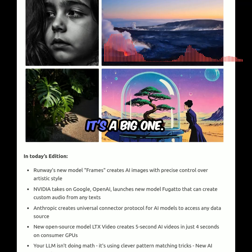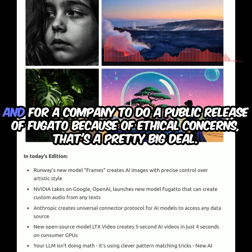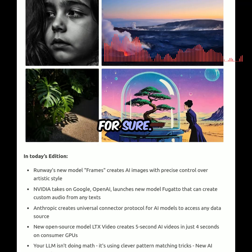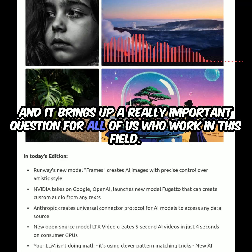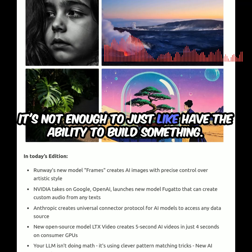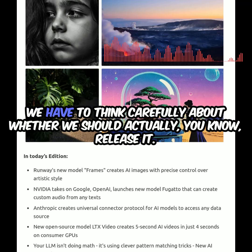So NVIDIA's decision to hold back on the public release of Fugato because of ethical concerns, that's a pretty big deal. It is. I mean, it really shows they're taking the potential risks of this technology seriously. For sure. And it brings up a really important question for all of us who work in this field. What responsibility do we have when it comes to AI safety? Yeah. It's not enough to just have the ability to build something. We have to think carefully about whether we should actually release it.